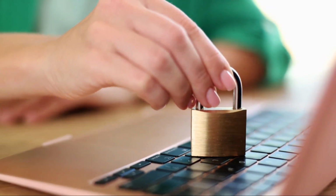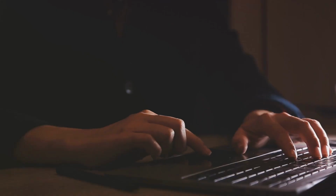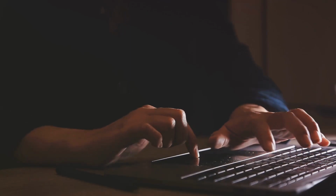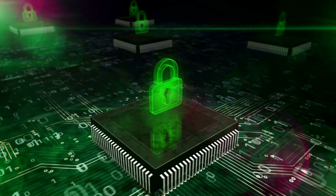Now, you might be wondering, why go through the hassle of setting up a startup PIN? Well, the answer is simple. It enhances the security provided by Bitlocker. You see, Bitlocker does a fantastic job of encrypting your data. But what happens if someone gets their hands on your device? That's where the startup PIN comes into play.